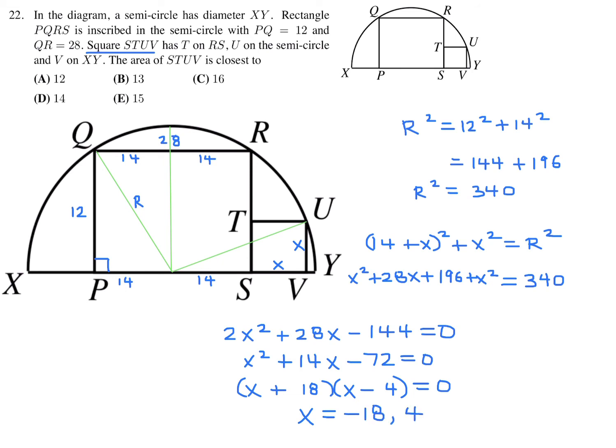Well, obviously x is a distance, so it can't be negative 18. So x can only be positive 4. Now they want you to figure out the area of STUV. No problem. Area of that square is x squared. And x is 4, so it's 4 squared. And therefore the answer is 16. So number 22, the answer is C.